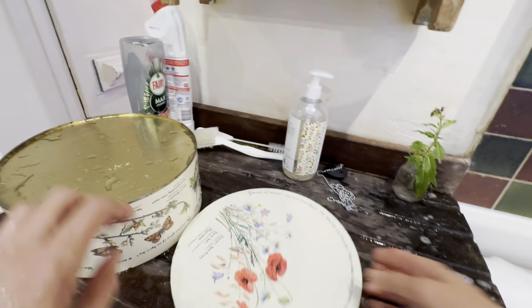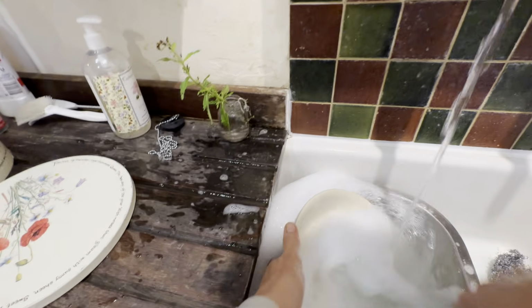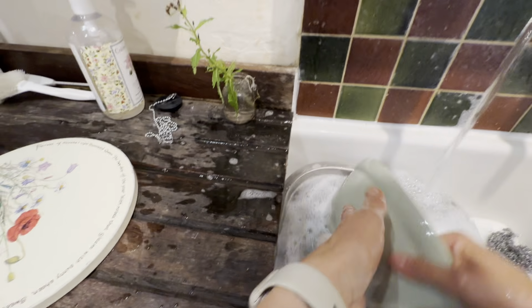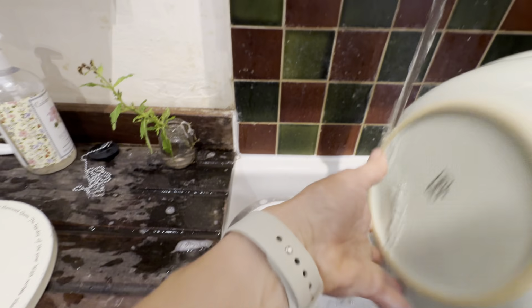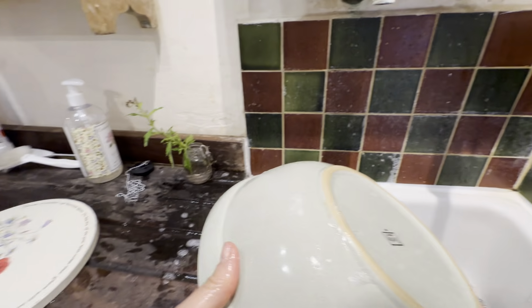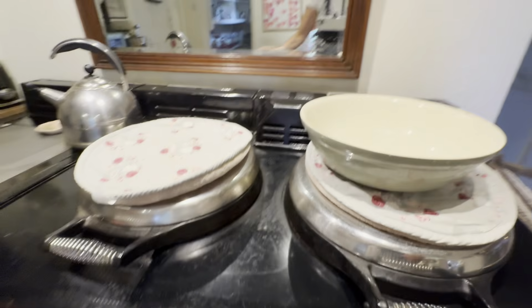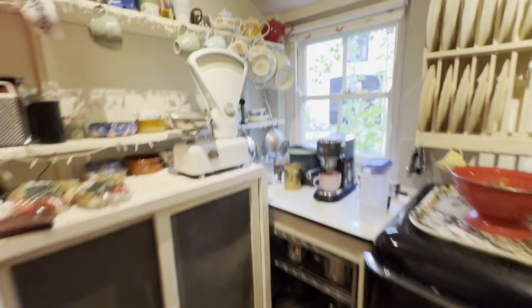Things are very useful for storage, I find. Right, let's get this fruit bowl washed up, and then I'm going to clean the coffee area. This isn't a Denby fruit bowl. Again, it's something I've had a long time. It has actually got a small chip in it, which is a shame. Right, let's pop it on there just to do a bit of drying. Let's get the coffee out, and then I think I'll clean the coffee area and I'll deal with these tomatoes.